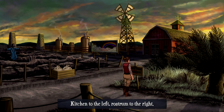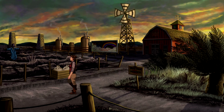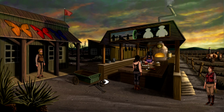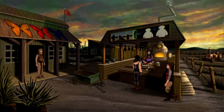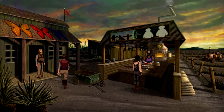Kitchen to the left, rostrum to the right. Let's go to the kitchen. I want some grub. I love how she followed you a little for no reason. Yeah, I don't know. Oh, that's the crazy dude, isn't it? That's the dude with the tinfoil hat. Let's go talk to him, because he might have something even more crazy to say.